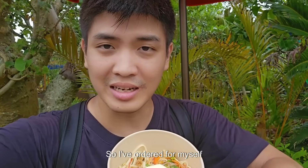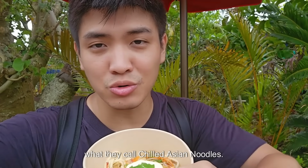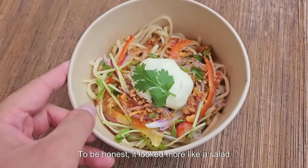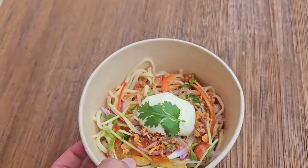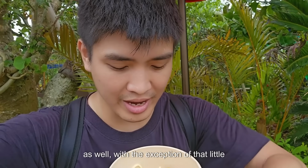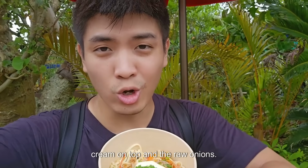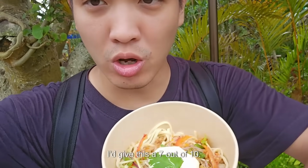So I've ordered for myself a bowl of what they call chilled Asian noodles. This is what it looks like. To be honest, it looked more like a salad with chilled noodles rather than chilled Asian noodles with vegetables. In terms of presentation, it looked pretty good, and in terms of taste, it was alright as well, with the exception of that little cream on top and the raw onions. I'd give this a 7 out of 10.